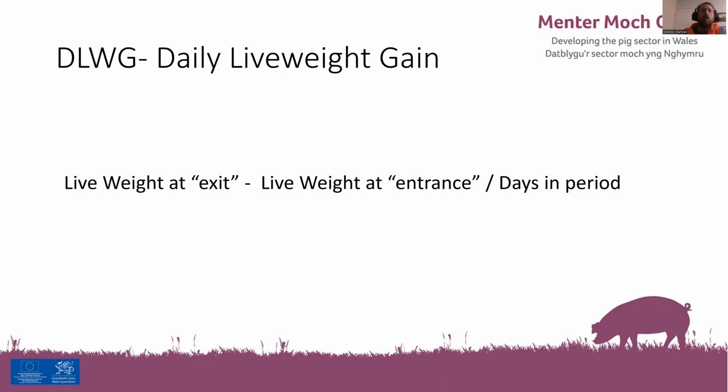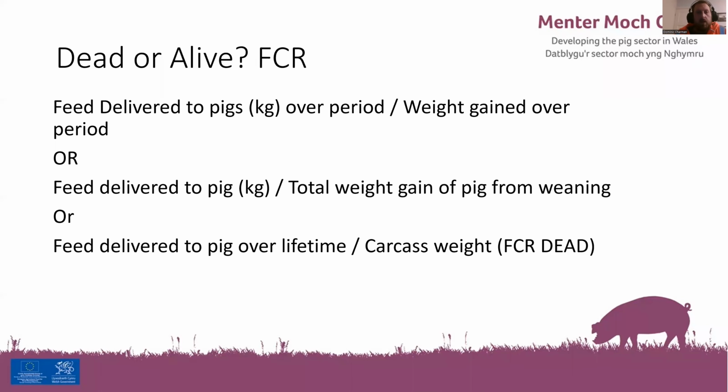But daily live weight gain, this may well be teaching people to suck eggs, and normally at this point in a face-to-face meeting, if people started rolling their eyes at me, we'd call it a day early, but we'll whistle through these just in case. Live weight at exit, and it doesn't have to be slaughter. If you're moving from weaning to growers, or if you wean pigs and you move into a bigger shed later on, or whatever it may be. So live weight at exit from that stage, or from the farm, less the live weight at entrance, so the weight gained over the days in the period. Not a complex one.